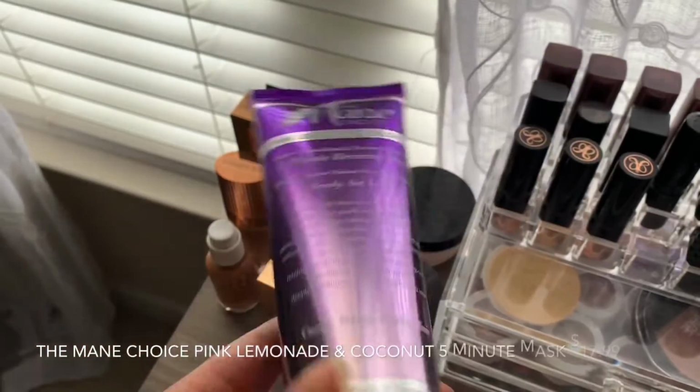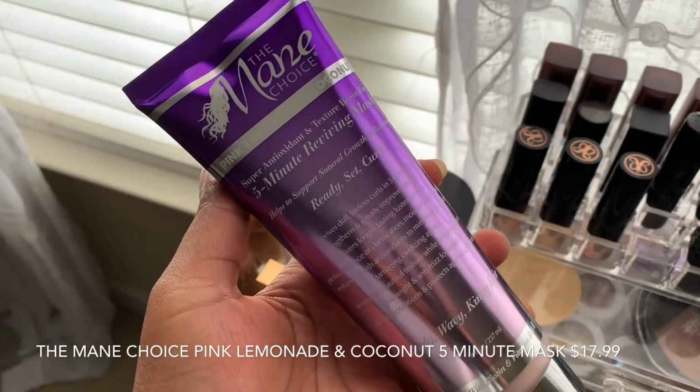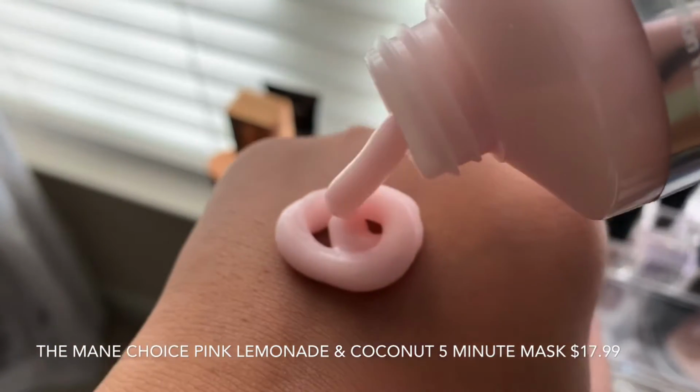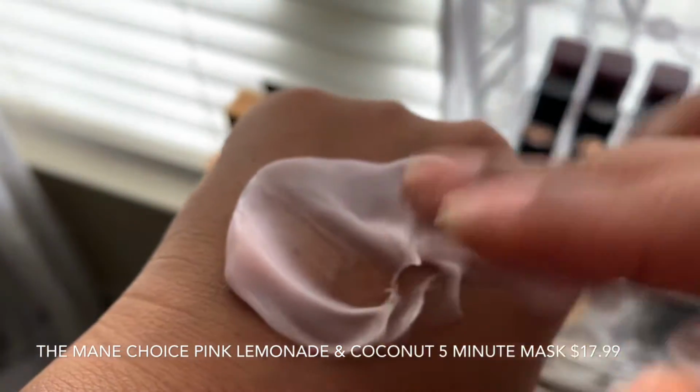So I love this because the texture, first of all, is just sexy. Like it's so creamy. It smells like literal pink lemonade. I love this because it has amazing slip. I add it to my strands and they just respond.